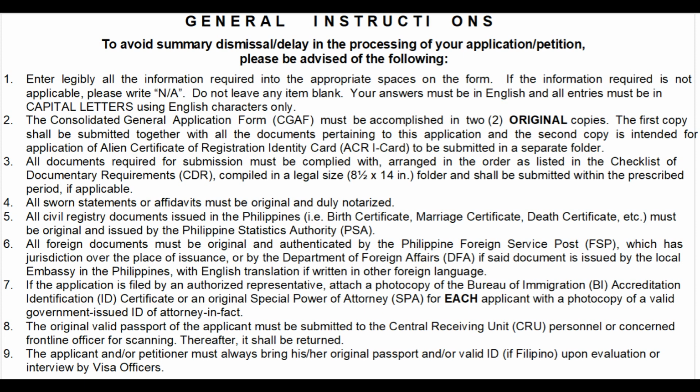And if the application is filed by representative, attach a photocopy of the Bureau of Immigration Accreditation Identification, and then the special power of attorney. Original valid passport must be submitted. Central receiving personnel. The applicant or petitioner must always bring his or her original passport and valid ID. So anyway, what I suggest, have more than what you are required to have, just in case they question one of your documents.